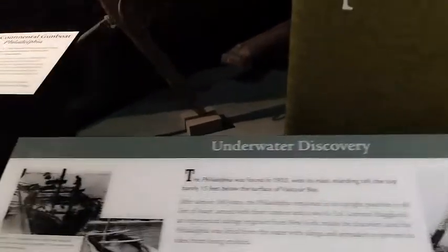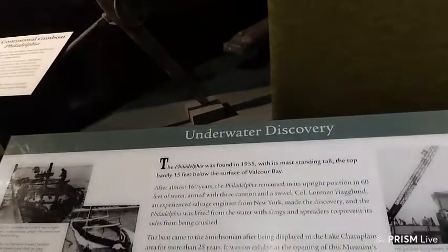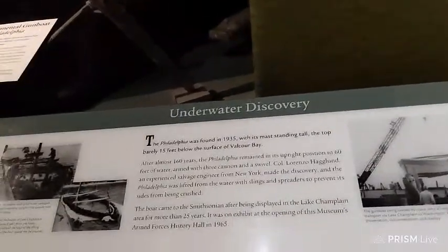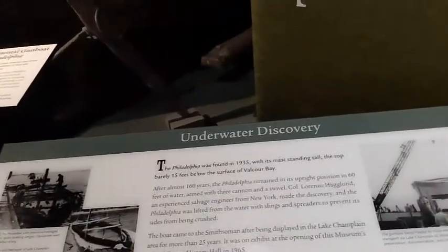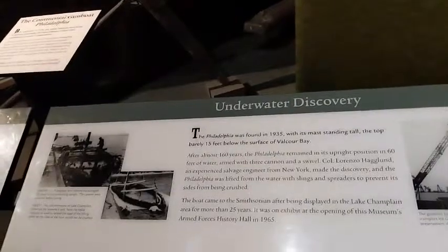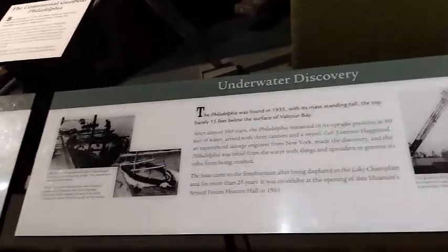Underwater discovery. The Philadelphia was found in 1935 with its mast standing tall, the top barely 15 feet below the surface of Valcour Bay. After almost 160 years, the Philadelphia remained in its upright position in 60 feet of water, armed with 3 cannon and a swivel. Colonel Lorenzo Hagland, an experienced salvage engineer from New York, made the discovery, and the Philadelphia was lifted from the water with slings and spreaders to prevent its sides from being crushed.